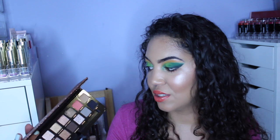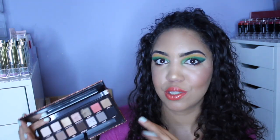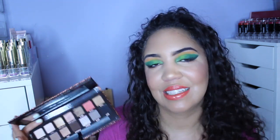I don't have anything like this that I've found in my collection, and when it buffs out, to me it's buffing out to a corally pink shade on my eyes, whereas I thought it was going to be more of a bright red, but I like it. It's just a really fun thing, and I think that's one thing that drew me to this palette.